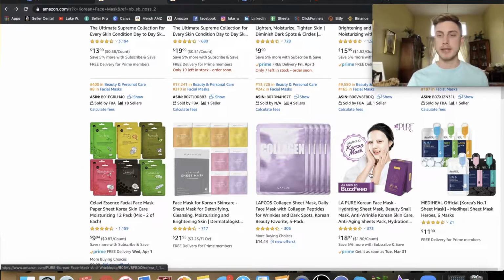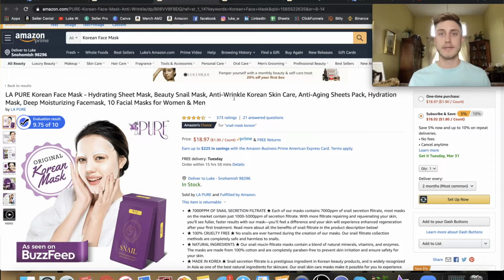So we'll just kind of open this one up. I'll open that in a new tab, and then I'll open this collagen one in a new tab, and we'll just kind of compare. So the first thing I see here is they have a great title highlighting some of the main keywords that customers are probably going to be searching if they're looking for this type of product. A lot of people may not be inclined to putting a lot of certain keywords in their title.